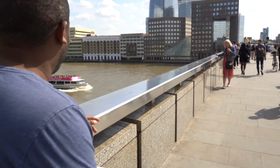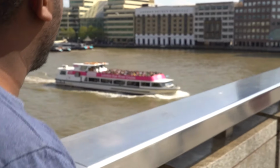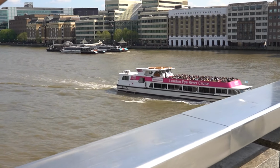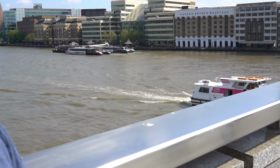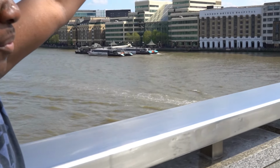But it does connect Bank and Monument on one side with London Bridge on the other side. So if you're ever coming down to the city, come down here. It's a good area. Walk over the bridge, and walk with me. Let's go. As you can see, you get the river cruise, people enjoying themselves. Give them a wave. They're waving back, I hope, at me. And as you can see on this side, we've got the Shard.